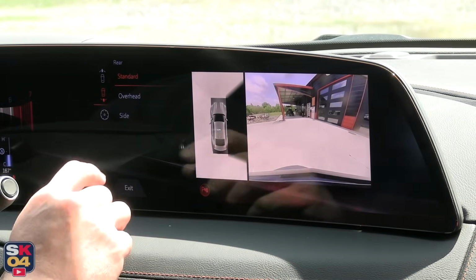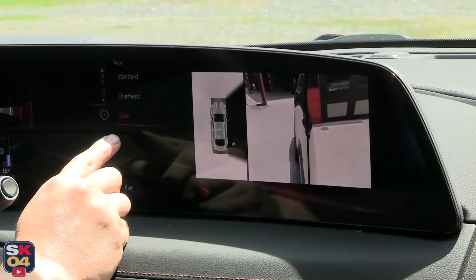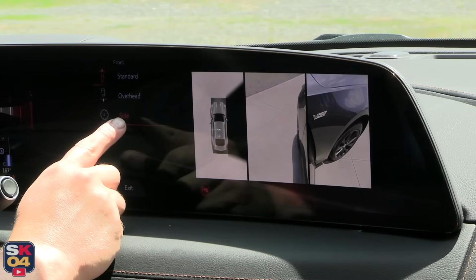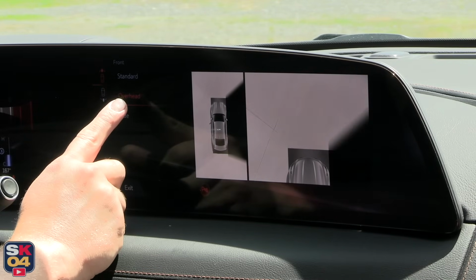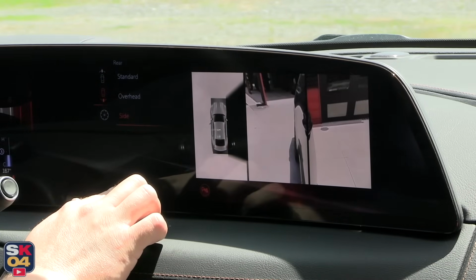With OnStar's core services, you get remote commands, built-in voice assistance, real-time traffic and navigation, and automatic crash response. Additionally, the V-Series comes with a 6-year, 70,000-mile roadside assistance program.